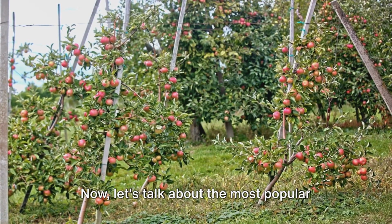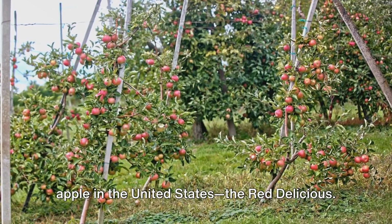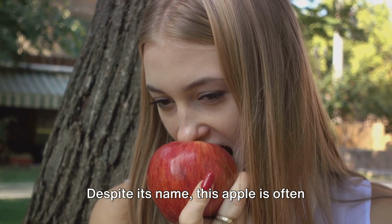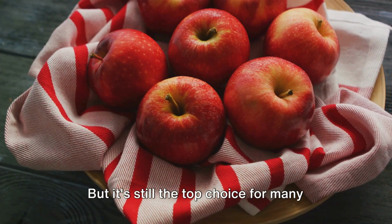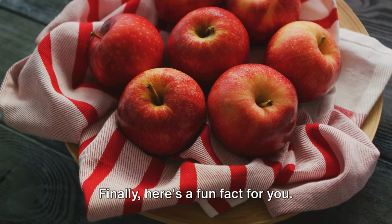Now, let's talk about the most popular apple in the United States, the Red Delicious. Despite its name, this apple is often criticized for its lack of flavor. But it's still the top choice for many because of its stunning deep red color and shelf life.